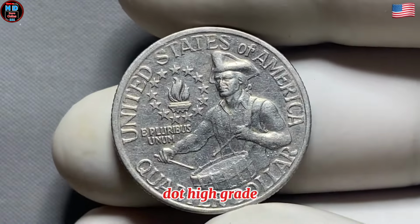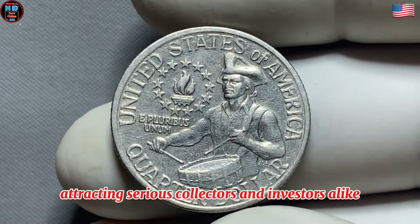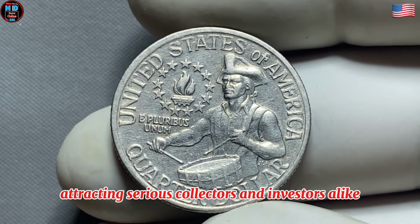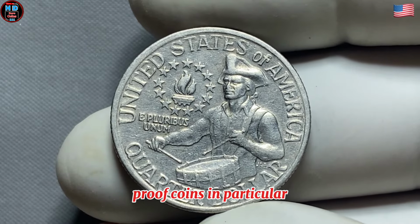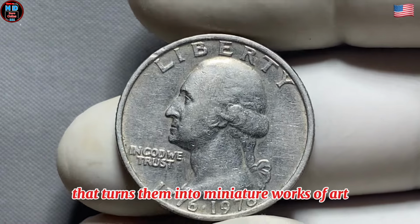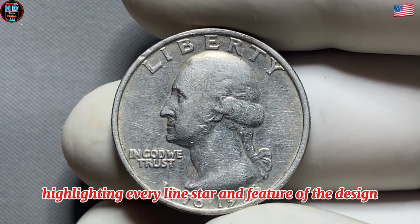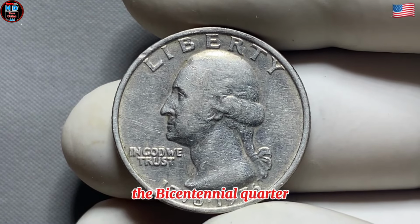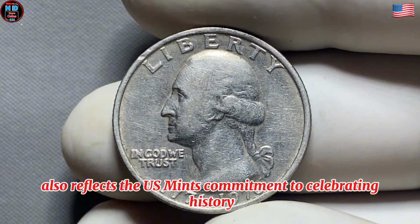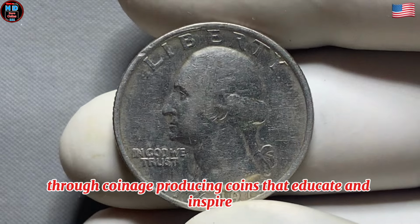High-grade uncirculated coins can command exceptional prices at auctions, attracting serious collectors and investors alike. Proof coins, in particular, offer a level of detail and brilliance that turns them into miniature works of art, highlighting every line, star, and feature of the design. The Bicentennial quarter also reflects the U.S. Mint's commitment to celebrating history through coinage, producing coins that educate and inspire.